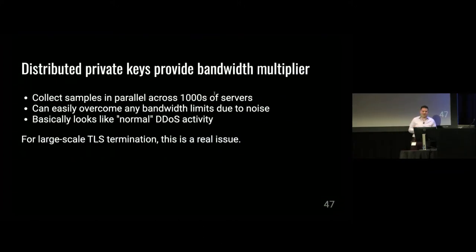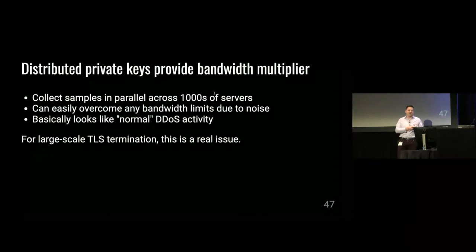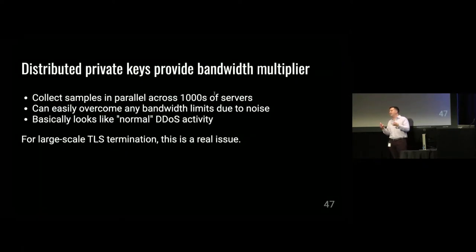And then we thought about TLS termination. So imagine, purely hypothetically, you run a widely distributed TLS termination service, similar to Cloudflare, although I don't particularly work at Cloudflare. But you might have thousands and thousands of machines that all have the same key in order to terminate TLS connections. Now, I don't need to have this tremendous bandwidth because I can parallelize each leak of each bit of your key across thousands of servers. It may take me hundreds or even millions of samples to confidently leak a single bit, but if I have access to thousands of your servers, I can leak a lot of bits very, very quickly. As far as we can tell, we can easily overcome any bandwidth limitations that are present due to noise by just parallelizing the leaks across more servers.